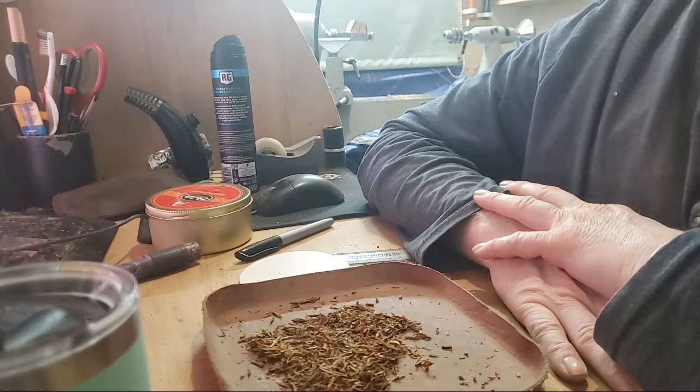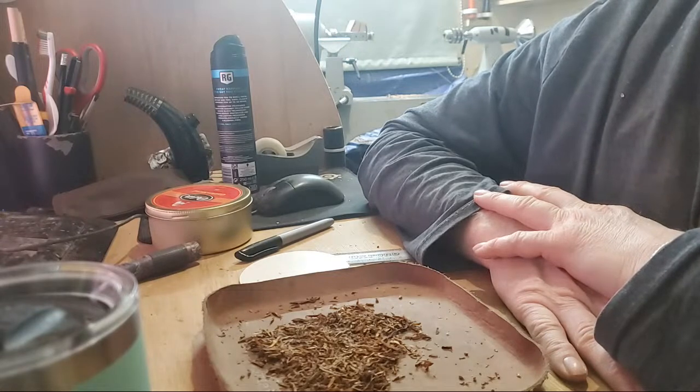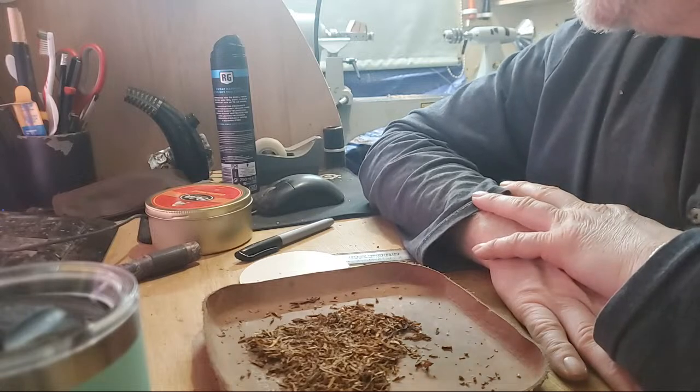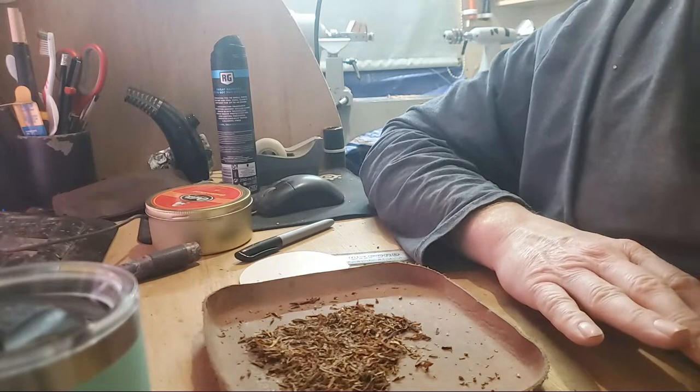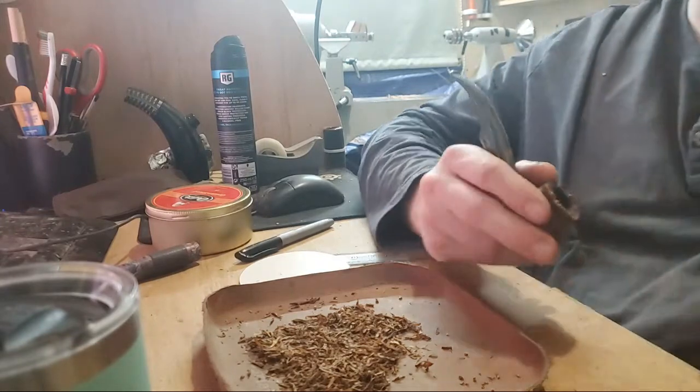Okay, so now I need to choose a pipe that's going to give me a good result. Where is my 626? There it is. I actually smoked it the other day though.